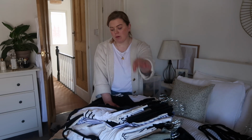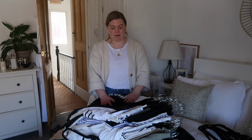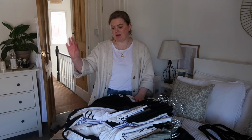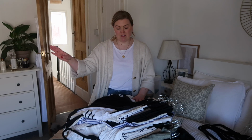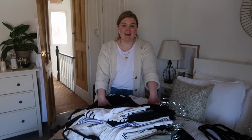Anything that I think could just do with a quick iron, there's one thing that I think could definitely just do with a run over, is going in the basket. It's like in front of you off camera. And then we've got other things, like I said, that are just finished drying on the drying rack to go and get hung up in the wardrobe.